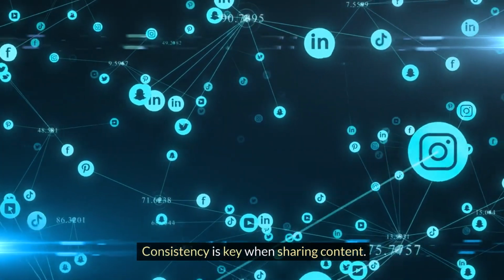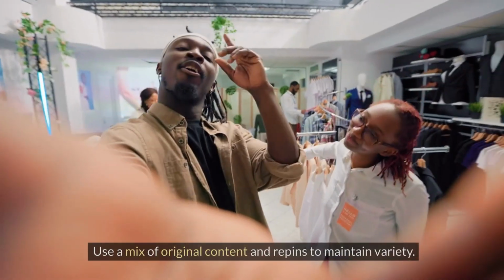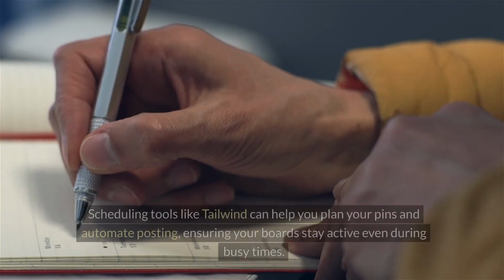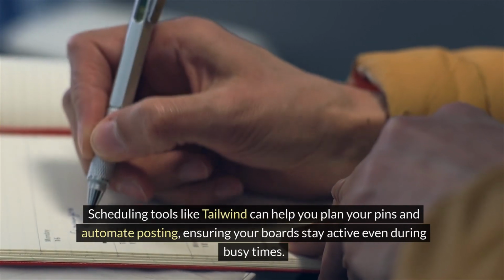Consistency is key when sharing content. Aim to pin regularly to keep your boards fresh and engaging. Use a mix of original content and your pins to maintain variety. Scheduling tools like Tailwind can help you plan your pins and automate posting, ensuring your boards stay active even during busy times.